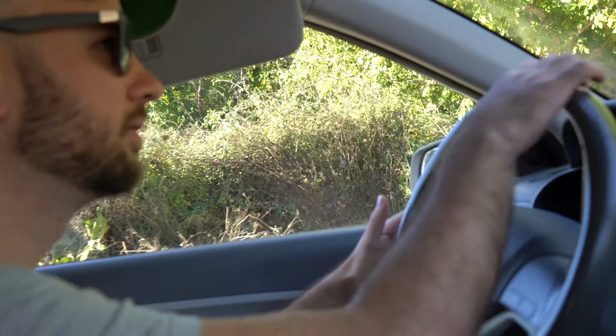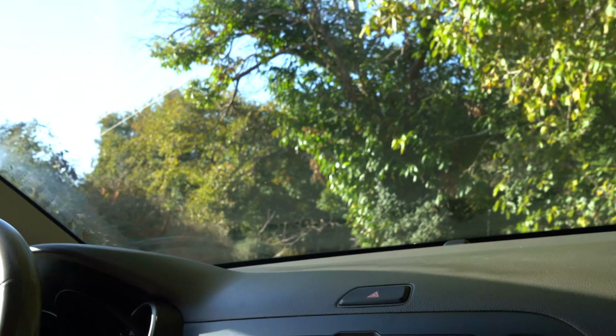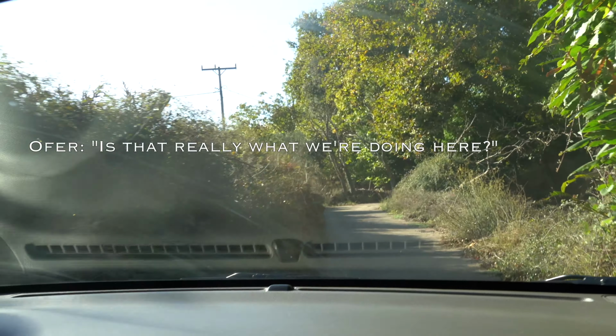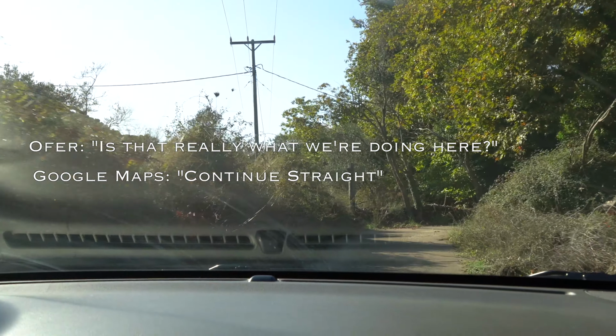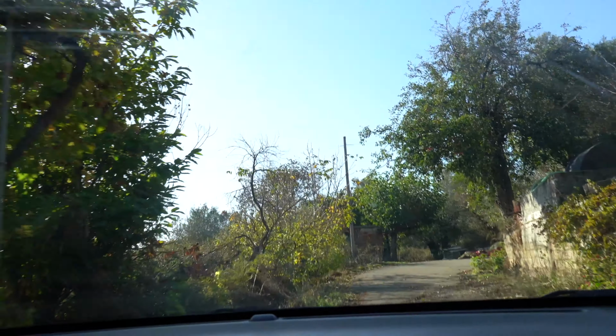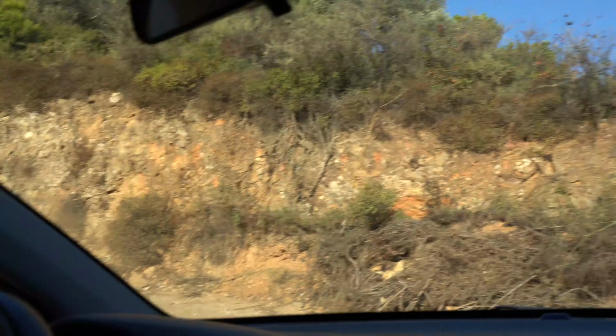Left here? Looks like a dead end. It looks so wrong. Is that really what we're doing here? Continue straight. Really? Okay, Google. So the road just ended, and now it's dirt, so we're turning around. This is crazy.